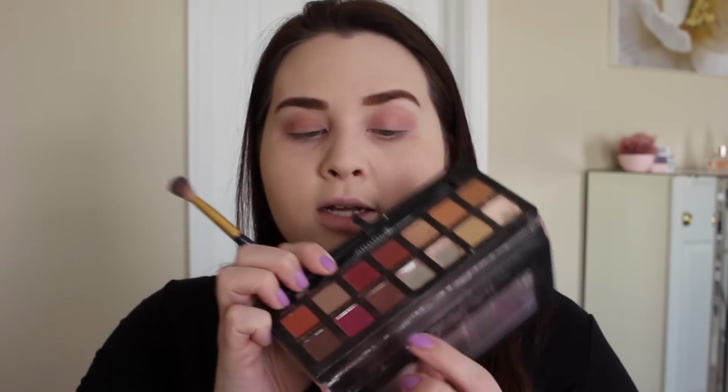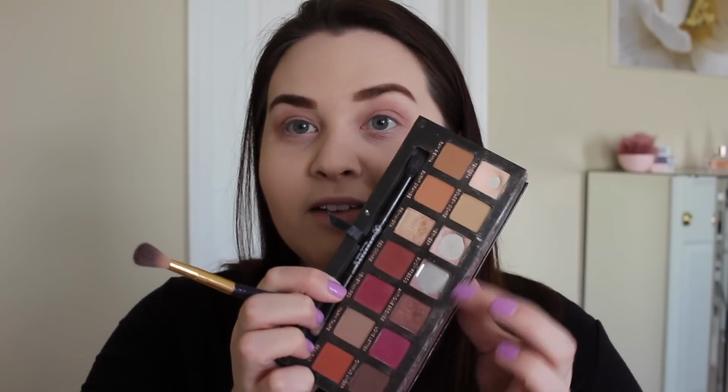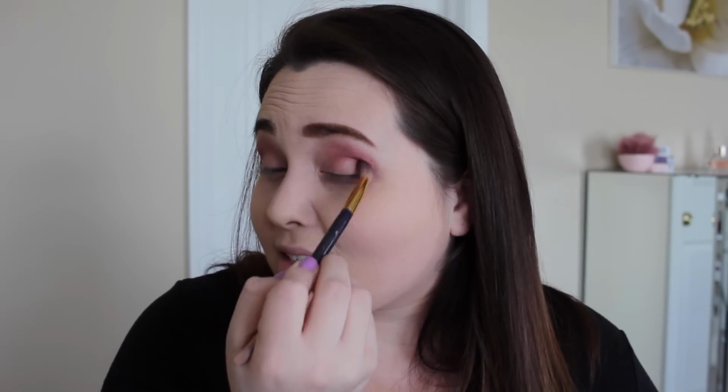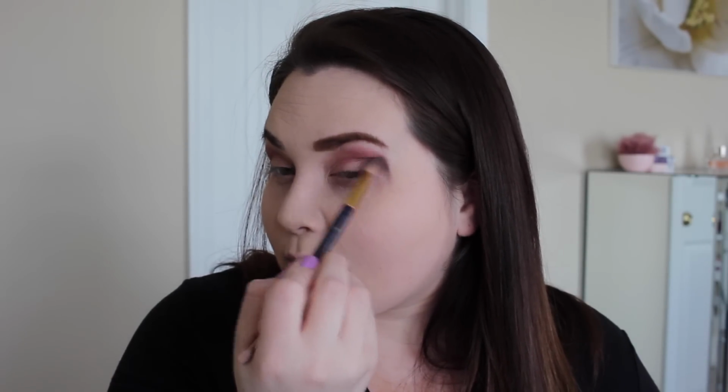All right, I'm gonna go into the crease with a mixture of this color Love Letter and the color Antique Bronze out of the Modern Renaissance palette. It is these two colors right here. Looks like I have silvers here. In fact, I just have empty pans. So I'm using a giant fluffy brush. This is one from Tarte that I got at IMATS. It's a double-ended brush. It was like $5 when I bought it, so that's why I got it. I don't know how their actual brushes are, but you know.